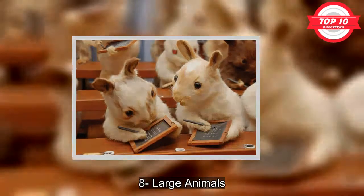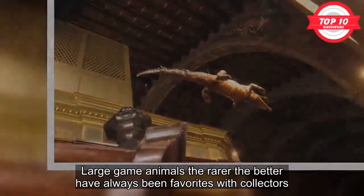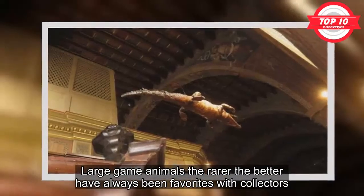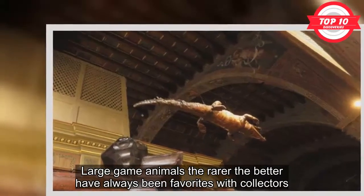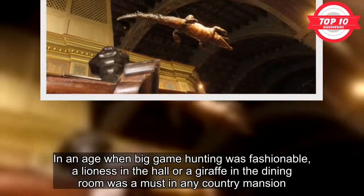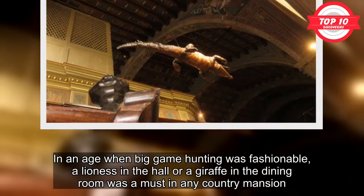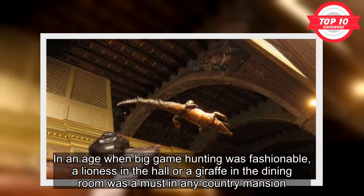8 Large Animals. Large game animals, the rarer the better, have always been favorites with collectors. In an age when big game hunting was fashionable, a lioness in the hall or a giraffe in the dining room was a must in any country mansion.